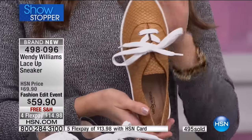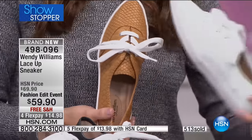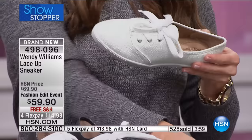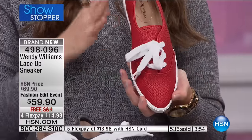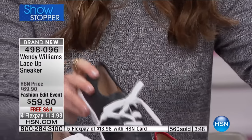I agree. Well, if you love the color that I am holding, we are almost about ready. Well, no, we said last call on the camel. Let me show you the white. If you love this sleek, clean, embossed, all white look, we are about to say last call on that as well. Here is that super fun red for the holidays. Tell me that wouldn't be amazing. Here is the black back with the white. I like that you did the white accents with the white laces.